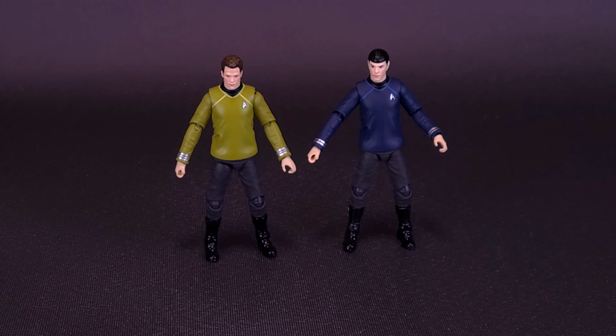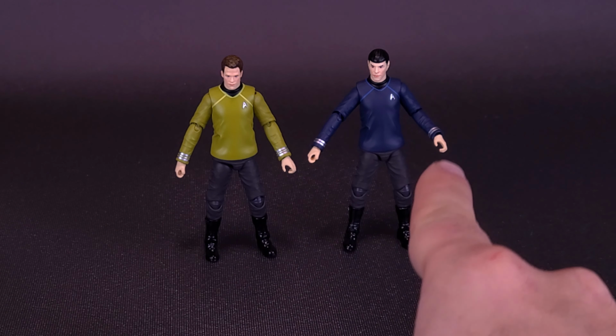Truth be told, yes, I think the likenesses probably could have been just a little bit better had the scale been a little bit larger. But considering that these are 1/18 scale, I think Hiya's knocking it out of the park when it comes to sculpting. Truth be told, though, I think the coloring of the skin probably could have been a little bit darker, both for Kirk and Spock.